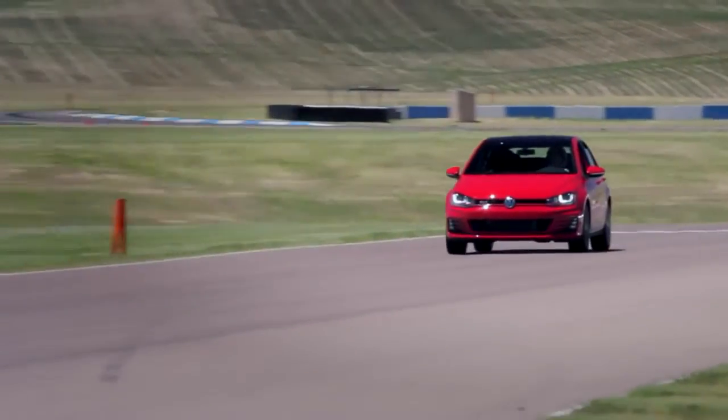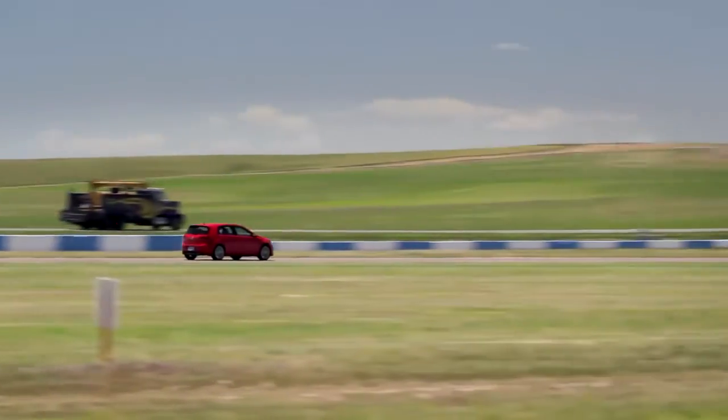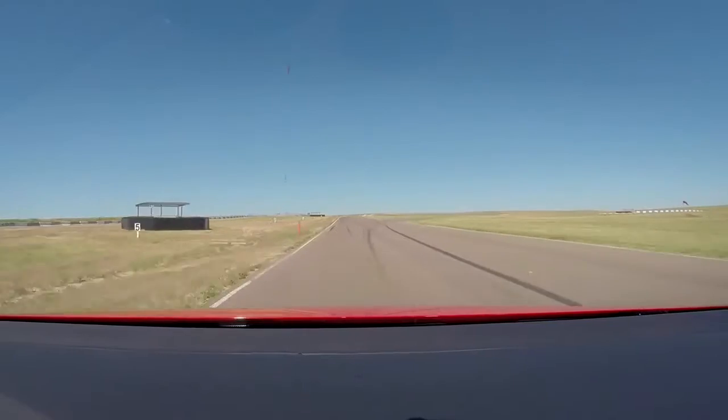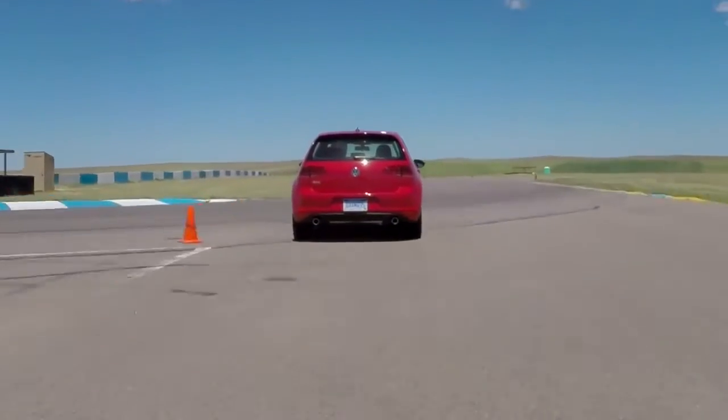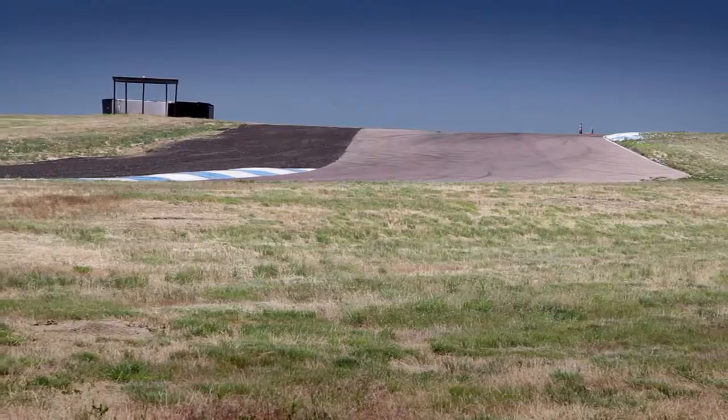It is quick down the straight. It is quick. I got almost 10 miles per hour faster down the back straight than I was able to in the ST. This car moves. And this car is equipped with the DSG, which means you can be very fluid with your shifts. Hard on the brake, come into the corners here.